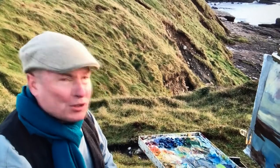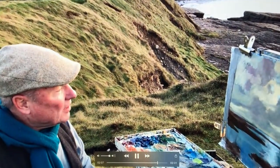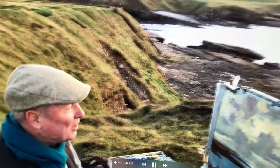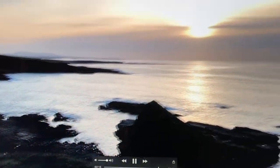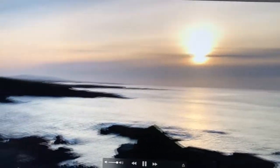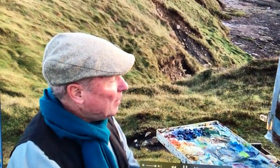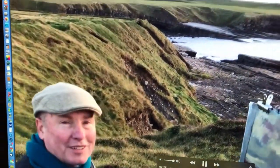So I'm just trying to capture the wonderful light of this beautiful evening over the Atlantic Ocean here in County Sligo in Ireland. It's the county of my ancestors. My ancestors came from here in the late 19th century, so it's a thrill for me to be here and paint this beautiful seaside view.